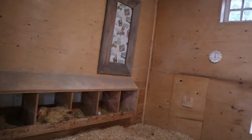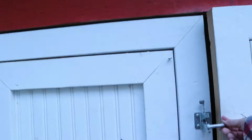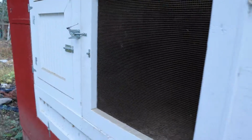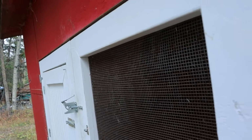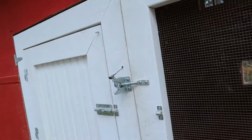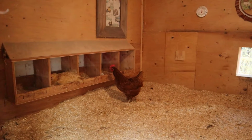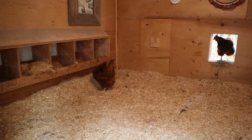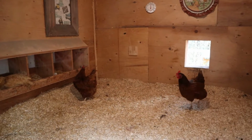So we'll just open up these doors, let some ventilation into the chicken coop. There's another one coming to check things out. I never know what they're up to, but maybe they just want to actually lay an egg.